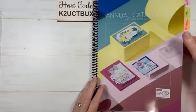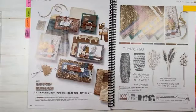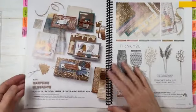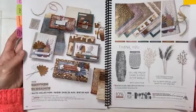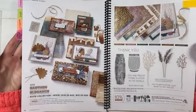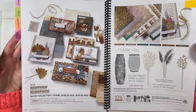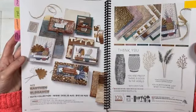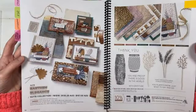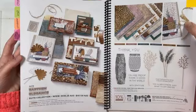Alrighty. Let's have a look at where we can find these beautiful products. So, annual catalogue. Also in my online store, you'll find them. And in the catalogue, sorry, the light reflects a little bit, so let me just hold that up a little bit to get the light off there. Okay, so on pages 70 to 71, you will find the entire Earthen Elegance suite. Now, some of these products are included in my class. You'll get some of the designer series paper. You'll get some of the natural wavy trim.